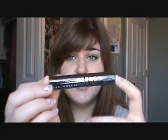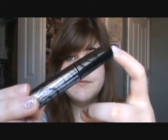My last hit is a mascara. This one is just a travel size. It also came in the Book of Shadows 4. This is the Super Curl Curling Mascara. And let me show you the brush.